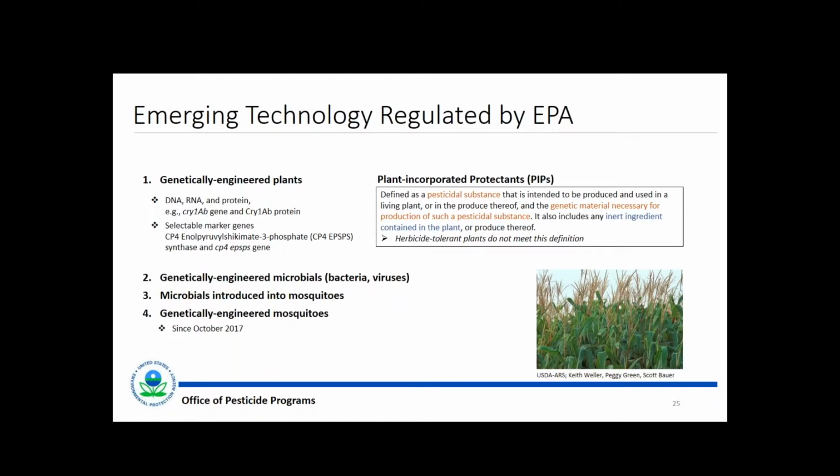These are the 4 general types of products that are evaluated by the emerging technologies branch, and the vast majority are plant-incorporated protectants. Plant-incorporated protectants are pesticidal substances, as Amanda already introduced, that are introduced into the plant. So the plant itself is not the PIP. The pesticidal substances within the plant are the PIP.